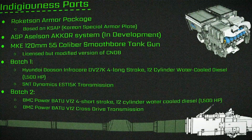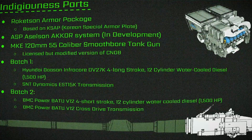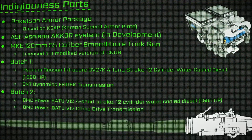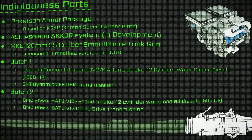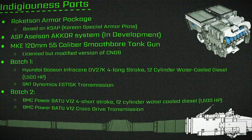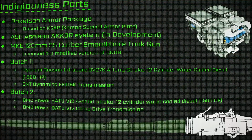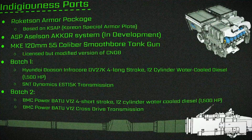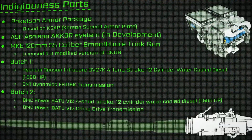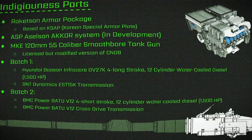We have Batch 1 rocking Hyundai Tucson's DV27K diesel engine putting out 1500 horsepower. We also have the S&T Dynamics EST15K transmission. This is basically the K2 setup for reference. In Batch 2, we'll see Turkey's own BMC Power try their hand with their Batu series V12 engine and transmission system. Same output horsepower-wise, but with it being put through its paces, we don't actually have any idea of what either of these will look like until we get to the final production models in 2025.